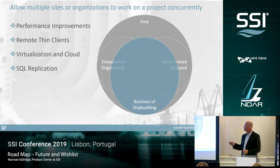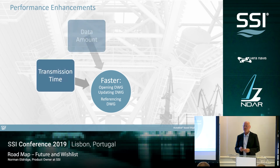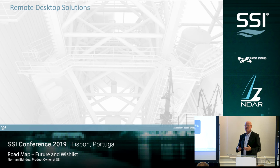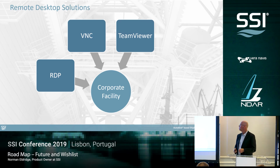One of the neat areas Pedro touched on today was distributed teams. There are many different layers where we're attacking this. One is performance improvements. You've got your remote thin client connectivity. Of course, there's the cloud and virtualization platforms and SQL replication. For performance enhancements, there are many areas to look at: transmission times, how it deals with latency and speed; what kind of data and how much data is being sent across; the number of queries, how chatty the application is with the database; and processing times to do those. So we're looking at where the bottlenecks are and tackling them where we can.